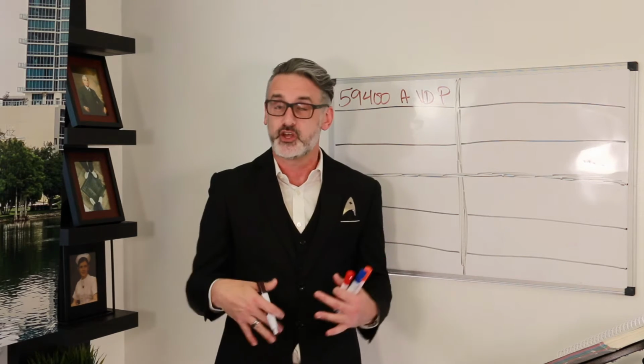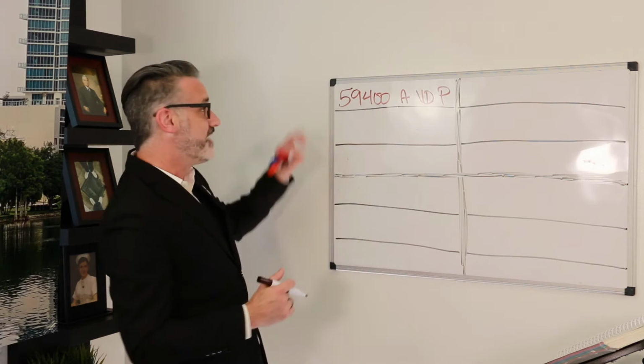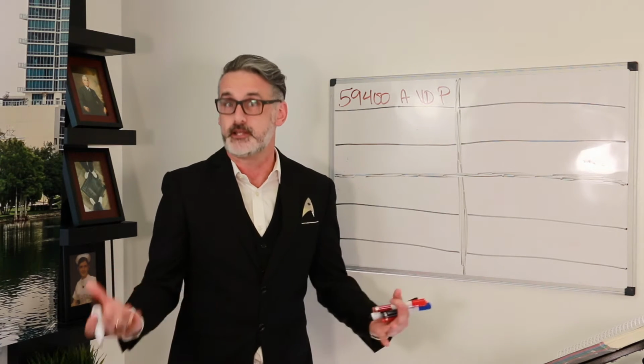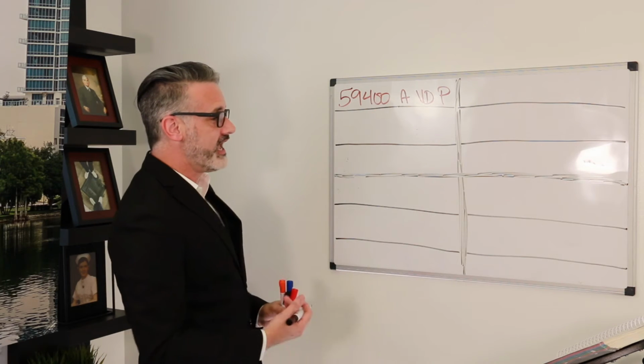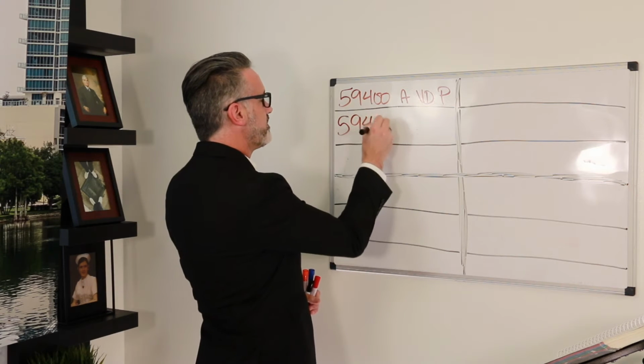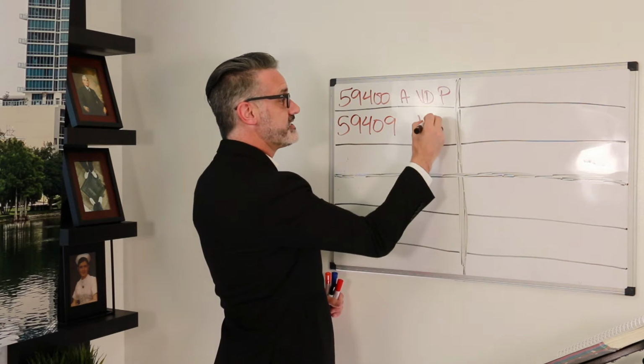So just in case, we have codes that can divide it up. 59400, vaginal delivery, including all three steps, as I call it, beginning, middle, and end: antepartum, vaginal delivery, and postpartum. And then 59409, just the vaginal delivery itself.